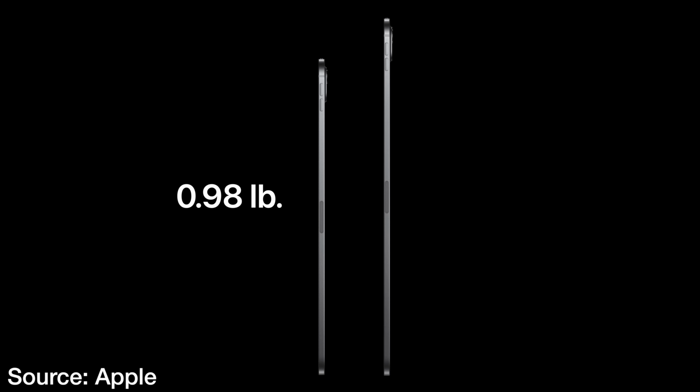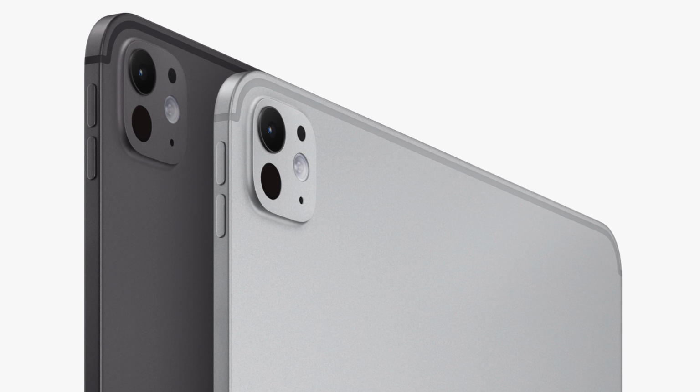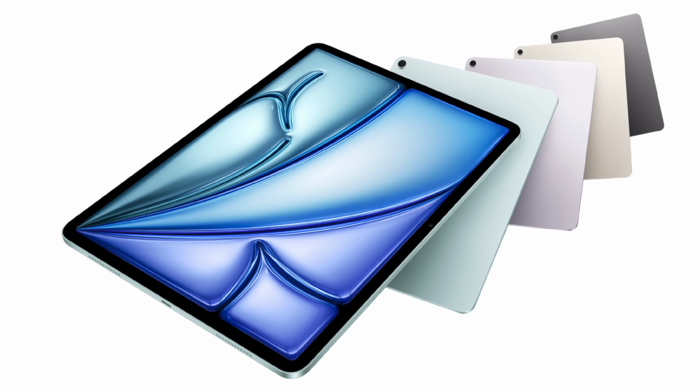Now listen, these weight and depth differences aren't major, but for a product that is marketed as iPad Air, you might initially expect that the thinnest and lightest iPad would be the Air, and that's just not true. Also, I should mention that the iPad Pro now comes in two colors, a new darker space black color and the regular silver color, while the iPad Air comes in four colors: space gray, starlight, blue, and purple.